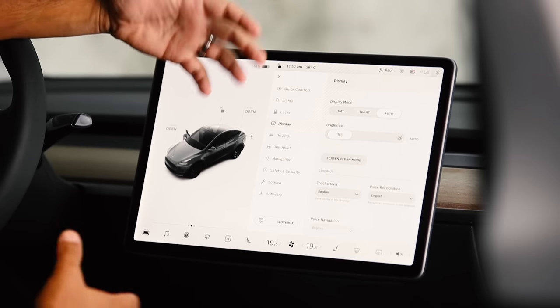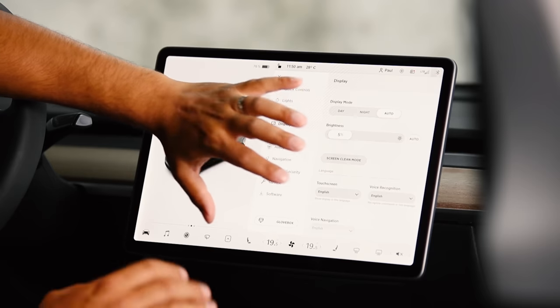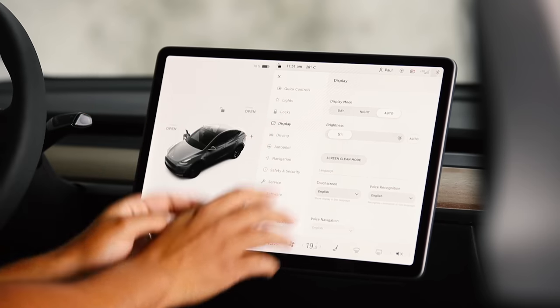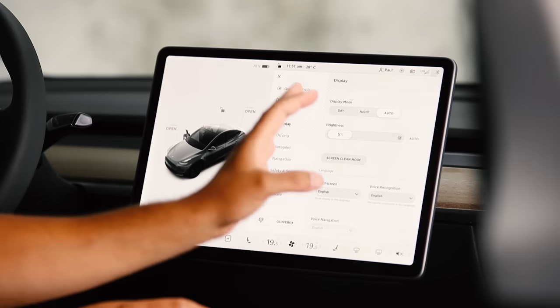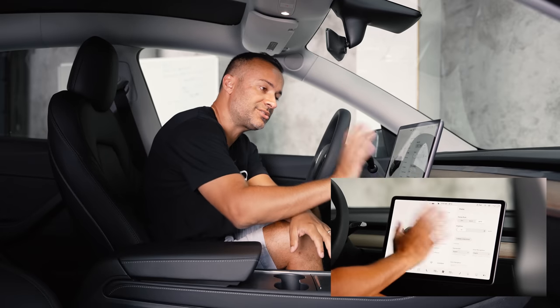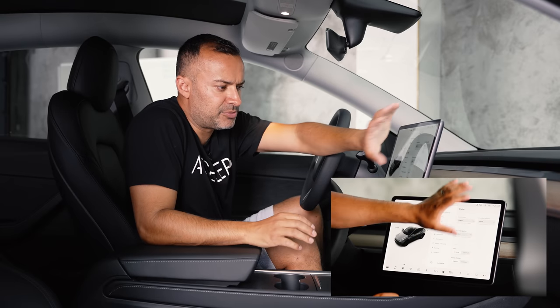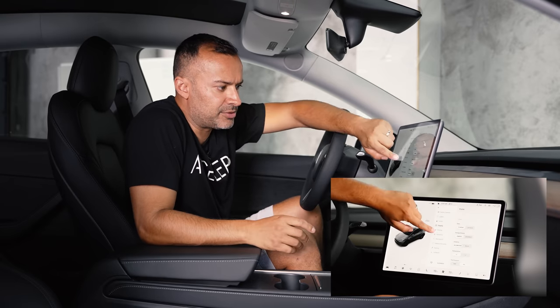Next is display. I can choose my modes, what I want to have at night or day. I can have something called screen clean mode, because all Tesla owners know this is fingerprint central, but that is not the case anymore because I can have screen clean mode. So I can put it in screen clean mode, rub it off, spray it, and keep it super clean. Everything else is pretty straightforward. You have your floor mat, your distance, temperature, all that stuff.